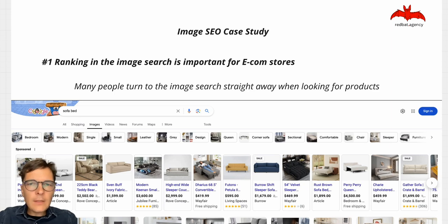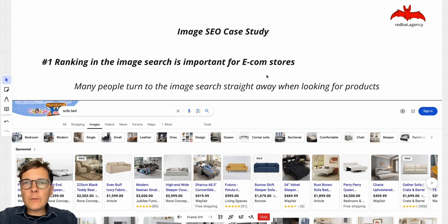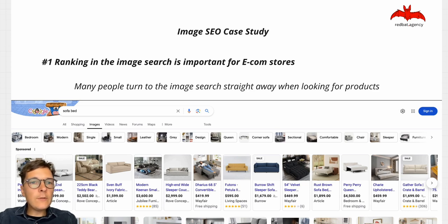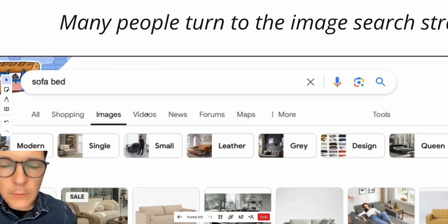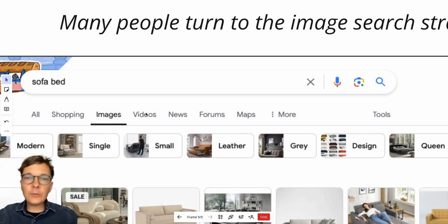The idea here is that if you run an e-commerce store, it's rather important for you to rank in the image search. This also depends on your niche, but in many niches, for many different products, if people are trying to make a buying decision or look for different products on Google, they go to the image search straight away instead of just going to all search. This is not the case with many products, but with some products it is.